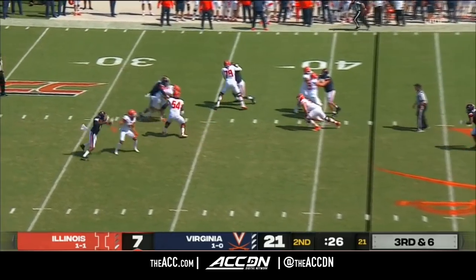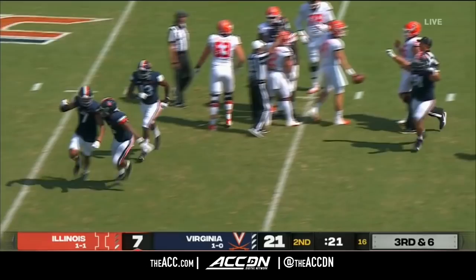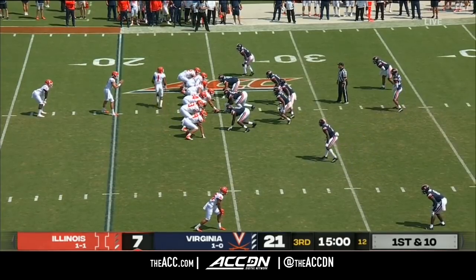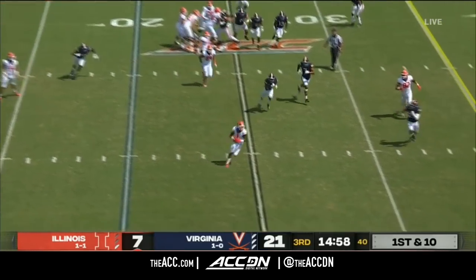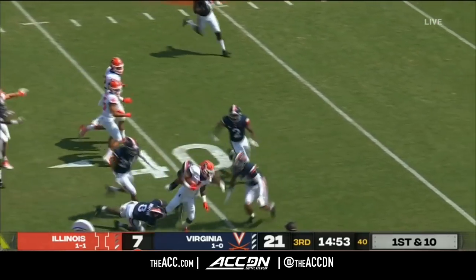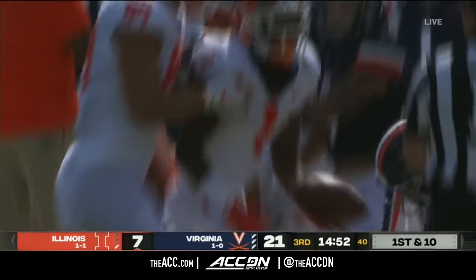Pressure up the middle. Noah Taylor's going to bring him down. Now if you're Virginia, do you call timeout here? Sikowski now the fake to McCray. Nice catch by Williams. Makes one man miss. This is what he does in traffic. Bangs into his own man, but stays on his feet for a first down after a gain of 14 yards.